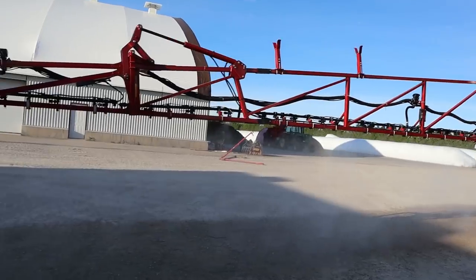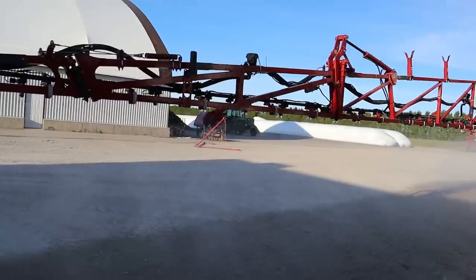I got some water in the tank doing a final rinse out on the sprayer, and I'll show you what I mean once I get it folded out. I'll spray some water out in the yard and you'll get an idea of what we're trying to create with these nozzle tips.